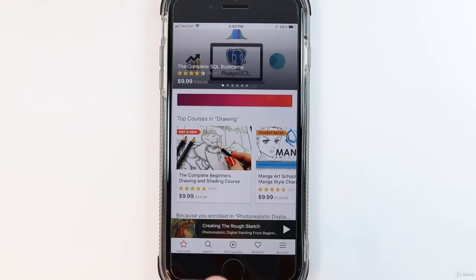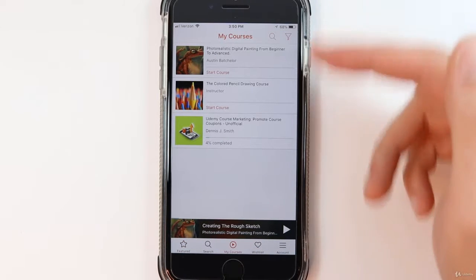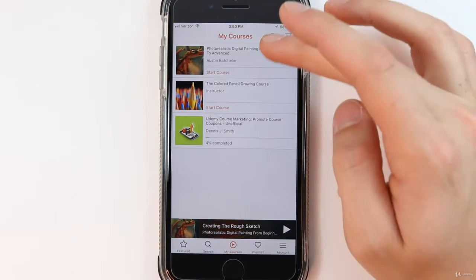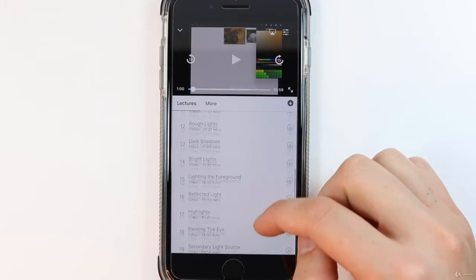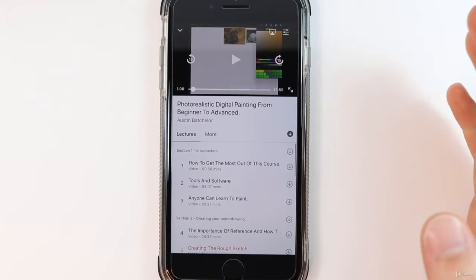Now you see down below you have some icons. We're going to go ahead and click the middle one with the play button above it that says My Courses. So we'll go ahead and tap that, and here will be a list of all of your courses. So let's go ahead and just tap the first one. Your course will automatically start once you tap it. Down here you have a list of all the lectures and sections.